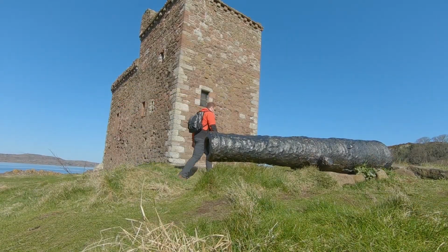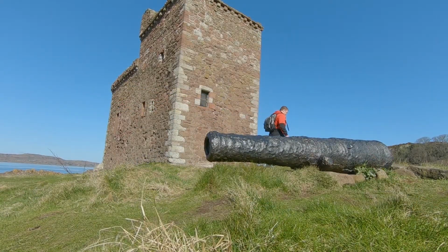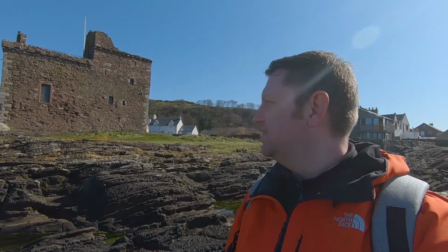So there we have it, guys. Portencross Castle, a 14th century Scottish castle, and right next to it is a 16th century Spanish galleon cannon. Only in this little spot have you got so much history, and that's why it's taken me so long to try and capture it, and I think I've got it today.